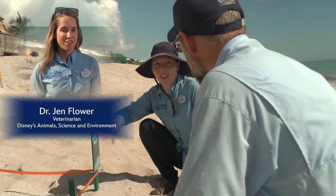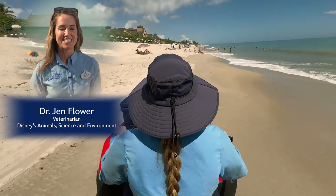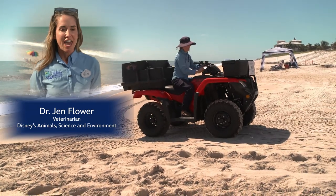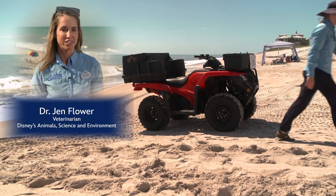As a veterinarian who works with sea turtles, today's Tour de Turtles event is so inspiring, not only for me, but for our guests. They get the opportunity to see these animals up close. They get to learn about the species and about conservation efforts surrounding turtles. And we hope that it inspires them to care for these animals and protect the oceans.